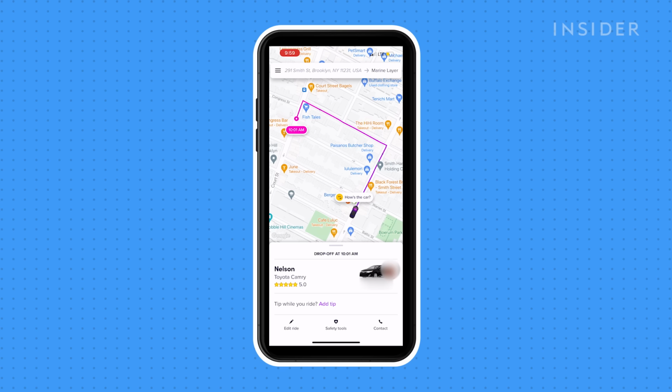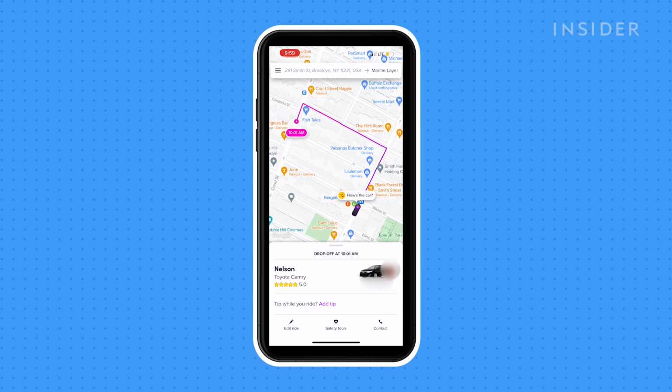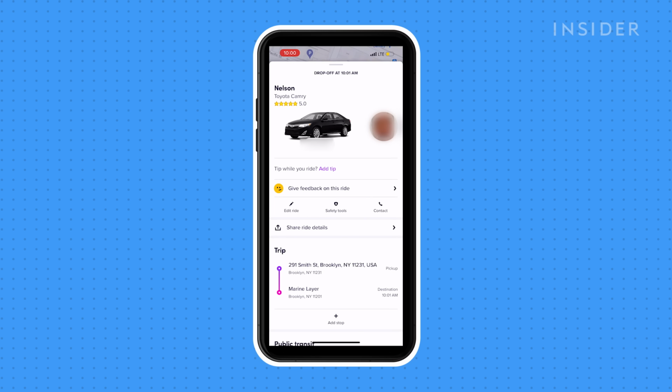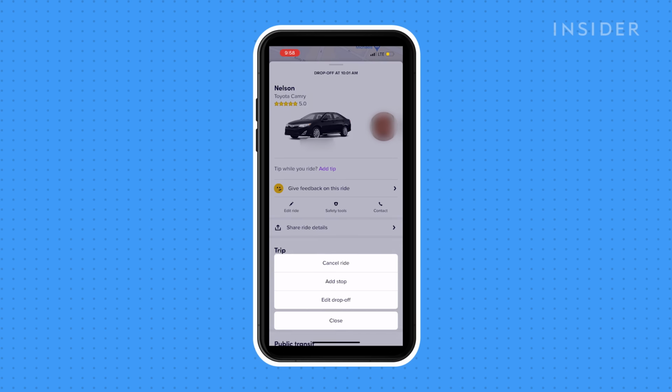Once you're riding in the Lyft, you can follow your location live on the map and also see your live estimated arrival time. If you need to make any changes to the ride, you can tap Edit Ride. You can cancel the ride, add a stop, or edit the drop-off.